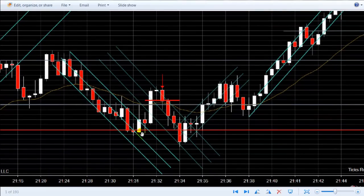But no, there's no break lower till right here. So notice you got a new swing low, and you're making a higher low. That one's equal, so no change. Higher low, and so that is your signal bar right there. But that's a very bullish bar, so it's not a very good signal bar either. But if you were going to enter, it'd be one tick below that.